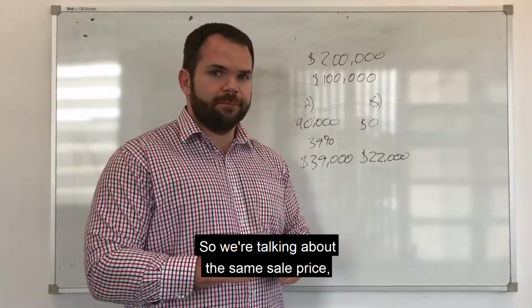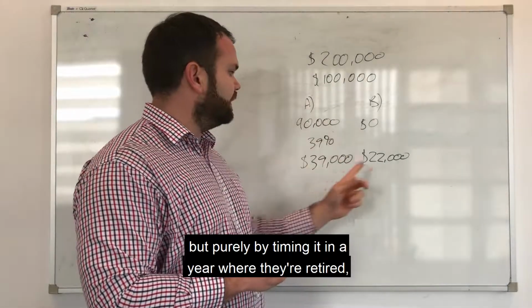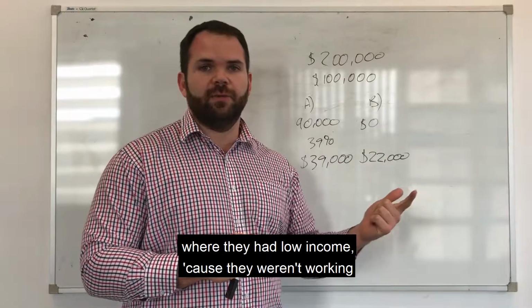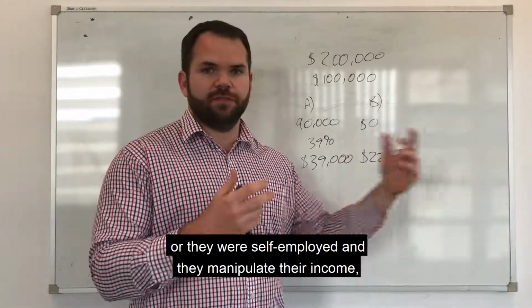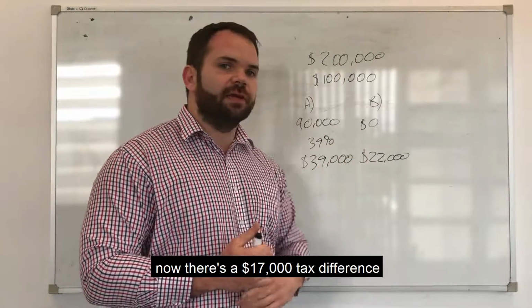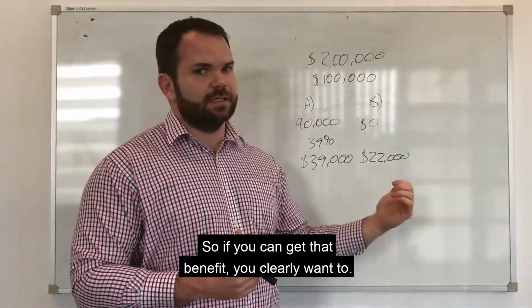So we're talking about the same sale price, the same capital gain of $100,000, but purely by timing it in a year where they retired or had low income because they weren't working, or they were self-employed and manipulated their income down, there's a $17,000 tax difference on the same amount of money. So if you can get that benefit, you clearly want to.